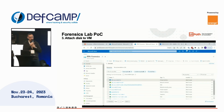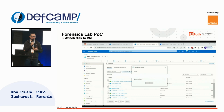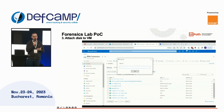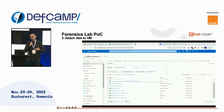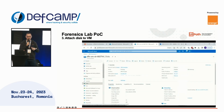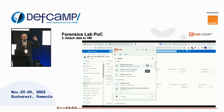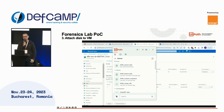Cool. So the next part is attaching the disk to the virtual machine, right? So I can start doing forensics on them. Similar again, I need the unique ID of the virtual machine, the unique ID of the disk that I'm attaching, and the disk number, the LUN number. When we're doing the unattended part, this is a for loop, so it automatically increments the LUN number, and we take care not to override a disk already attached. Here we have to insert it manually.